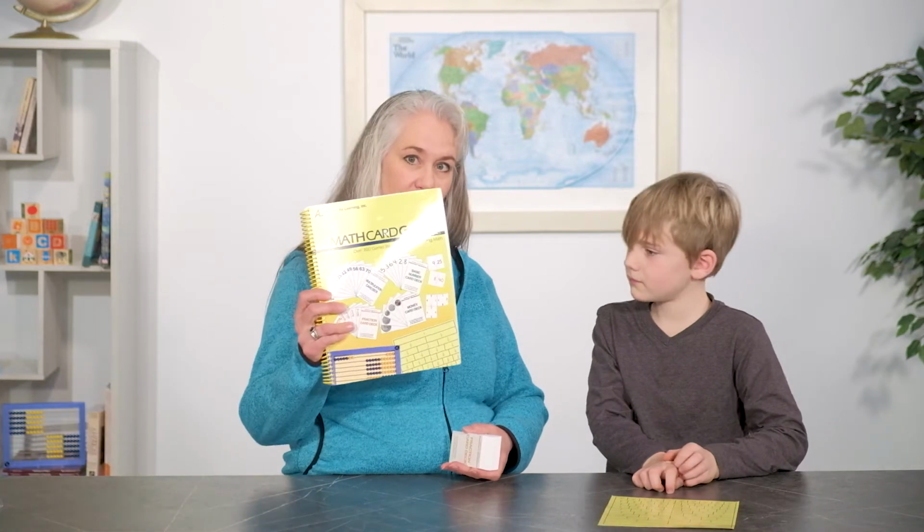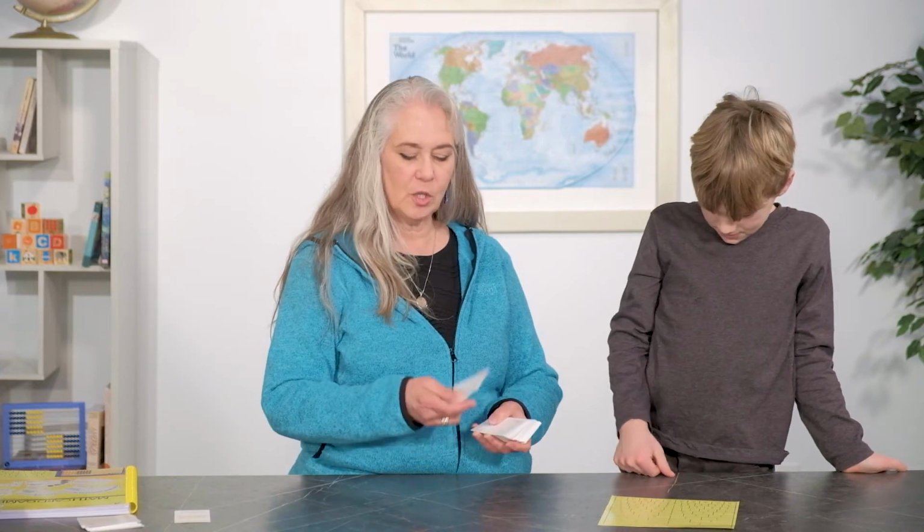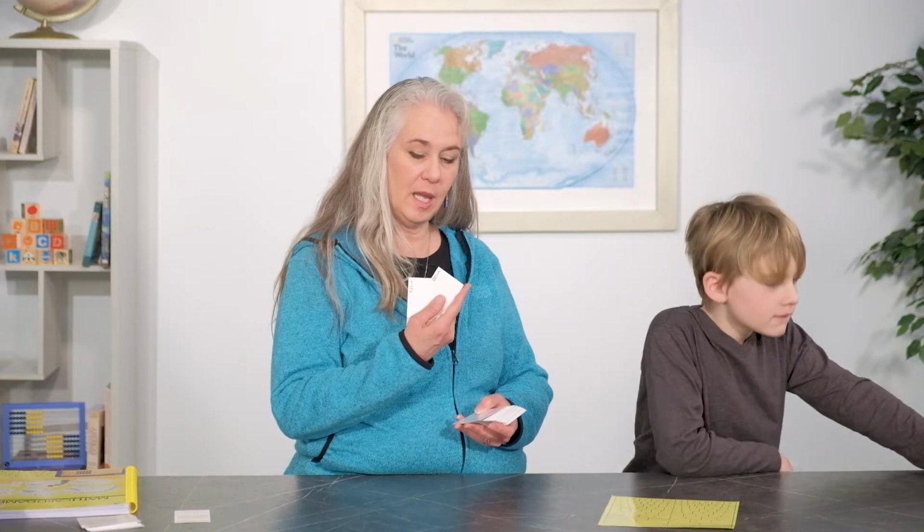Let's play Fraction War, because you like war games, right? Okay, we're going to do Fraction War game. This is game F7 in the Math Card Games book. We're going to use our fraction deck here, and with the deck, we're going to take out all of our percentage cards, and we're just going to use the deck. Now, because you don't know fractions much yet, right? Okay, so I'm actually just going to use the 1, the halves, the fourths, and the eighths.